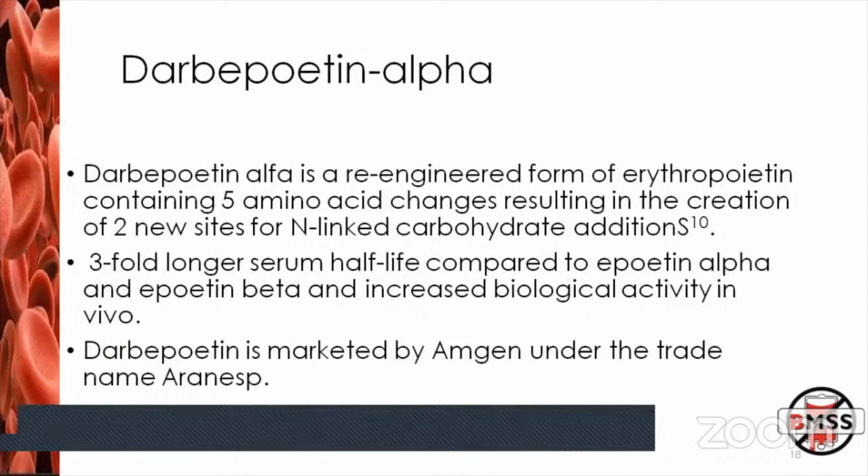Now we have the double erythropoietin alpha. This is a further re-engineered form of erythropoietin. Some changes were done, about 5 amino acid changes, which resulted in the creation of 2 new sites for N-linked carbohydrate additions. These modifications made it have a longer serum half-life compared to the alpha and the beta, and it has increased biological activity in vivo. It's marketed by Amgen under the trade name Aranesp.